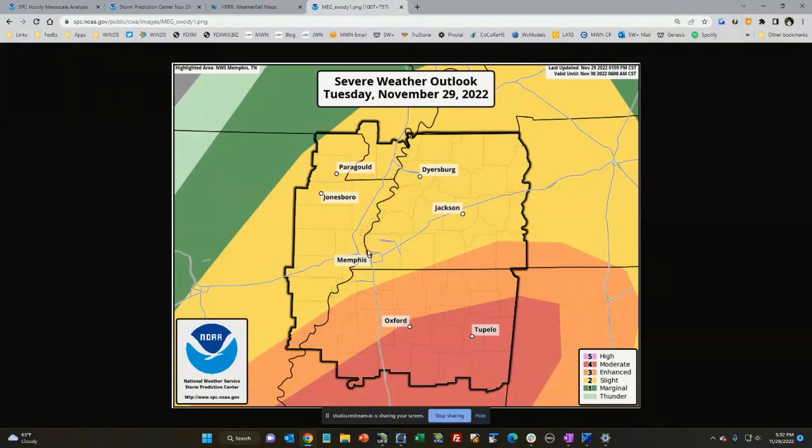We are in a level 2 or level 3 risk, depending on which part of the metro you're in. We do have a continued risk for strong thunderstorms. Very heavy rain would be with any of these storms, lightning certainly as well. You could see the potential for some hail. Could also see some damaging wind gusts from these storms over the next 3 to 4 hours.